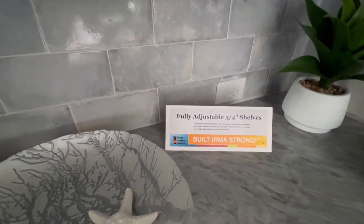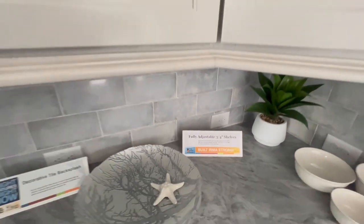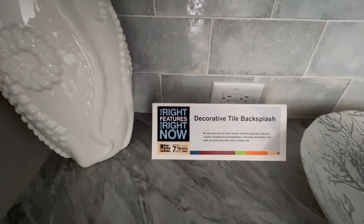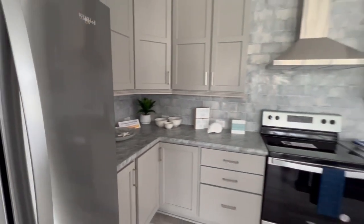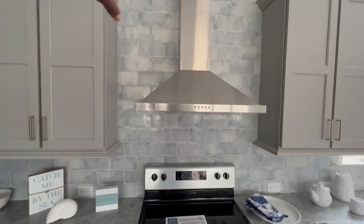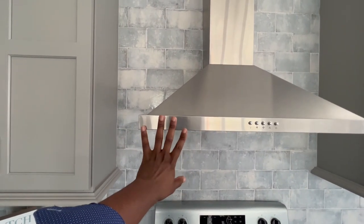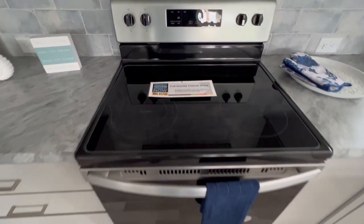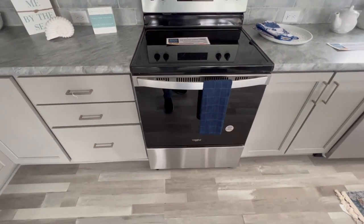And look, there's some information right there. So, adjustable shelves. And then, of course, the decorative tile backsplash. And as you can see, they carry the tile over the stove area, and as well as behind this beautiful European-style hood frame. You have a smooth top stove range here, and of course you would have your oven.